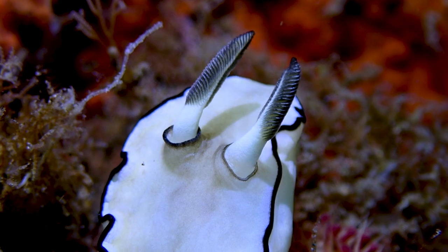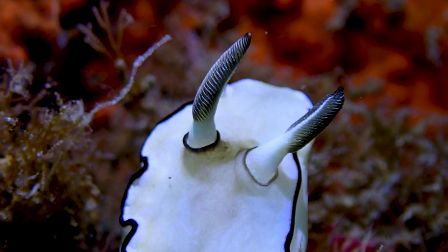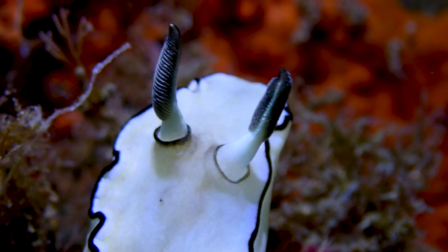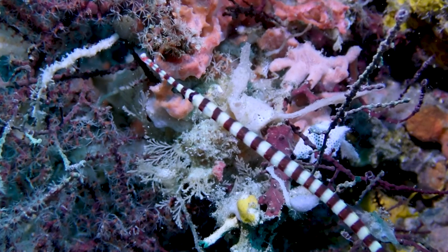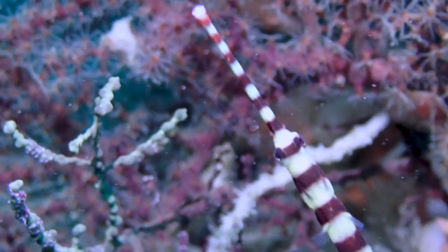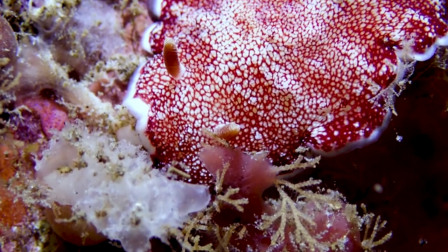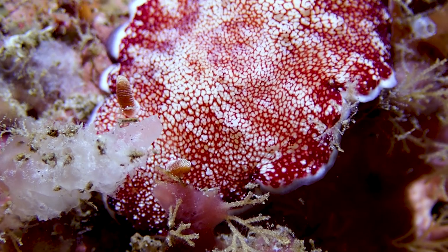I always feel more at home taking macro shots of little tiny critters rather than the wide angle with my TG6. This nudie I like to call the strawberry nudie, and I see these guys quite often around Darwin.